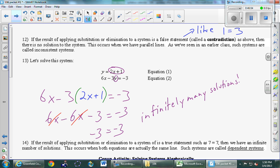Any questions on what to do in the two special cases? If you get 1 equals 3, no solutions. If you get -3 equals -3, infinitely many solutions. Any questions?